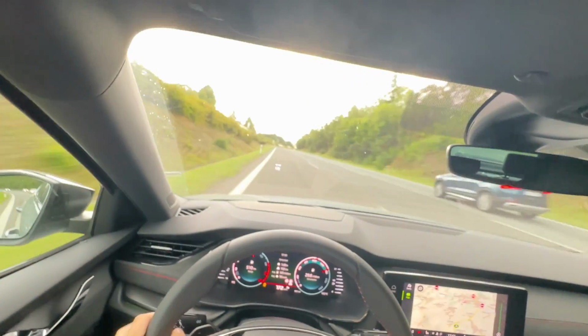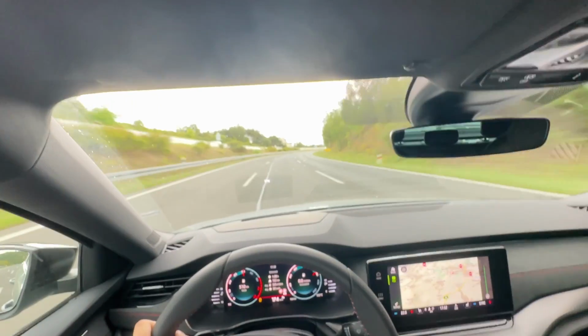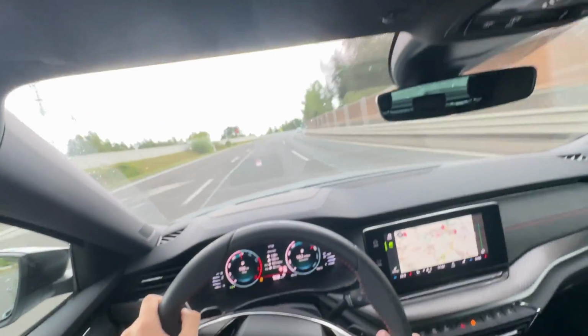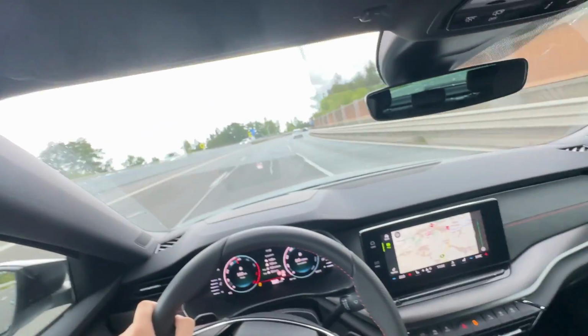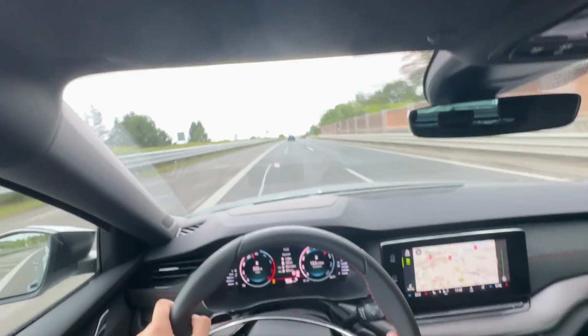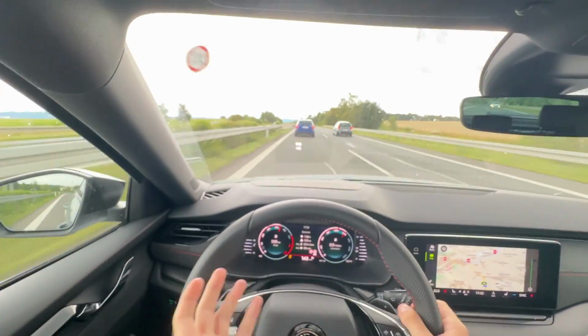So good. Easily reaches 180 in an uphill. Again, it's a Skoda car. I'm actually impressed. I'm not surprised that a car can do this. I'm surprised that a Skoda car can do this. And without any problems, really.